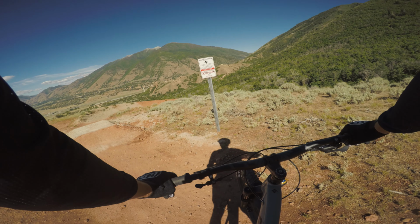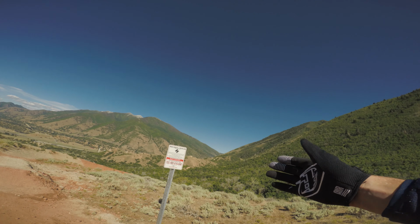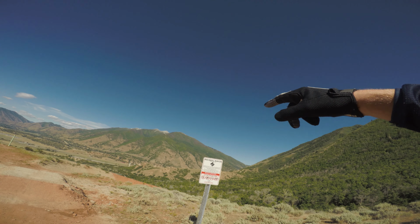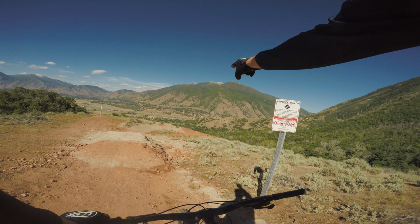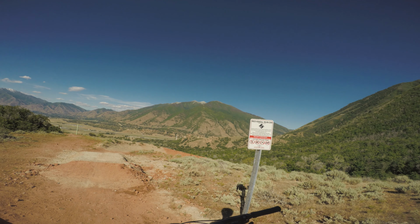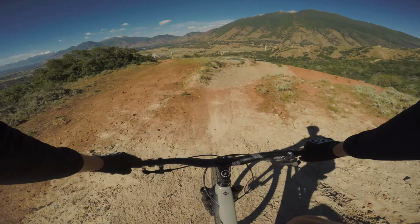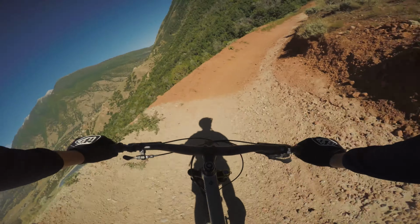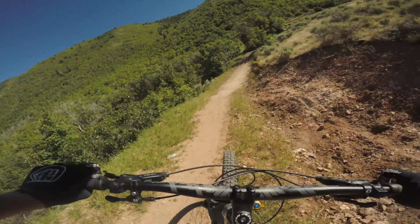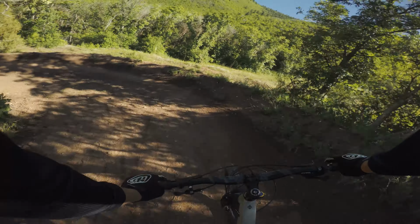All right, we're at the top of Red Knoll Run. Brand new trail here in Spanish Fork. Right at the mouth of the canyon, you can see the windmills over there. And then the cross of Dominguez and Escalante at the top there where they camped. Let's ride, man. Wait, I'm warmed up. Kinda, not really.